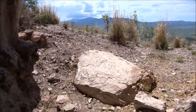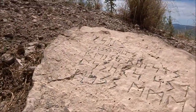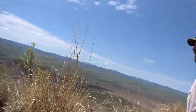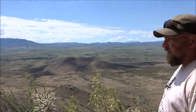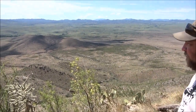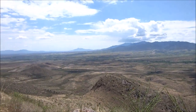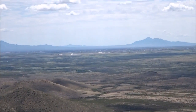Not too bad. A nice shady spot. And outside, come out to look. There's the ruins. Very cool. Beautiful view up here. If I did have my own tombstone location, this would be a good spot. Out there is Fort Huachuca. You can see the airfield, and Sierra Vista, and Hereford further on down.